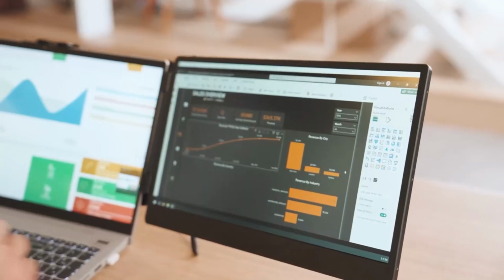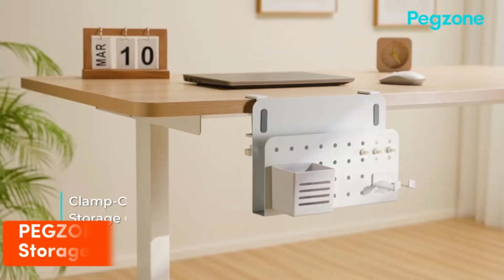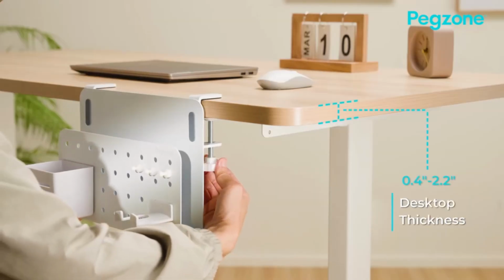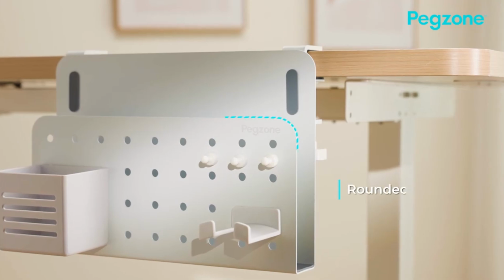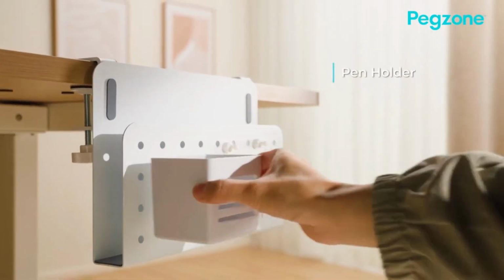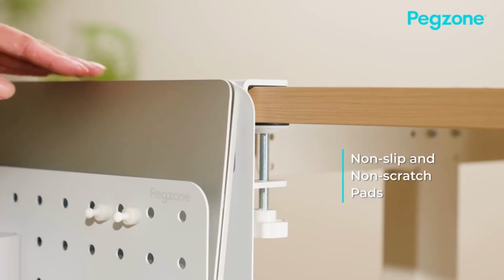Customizable settings and 180 degrees rotation enable a personalized viewing experience for professionals and gamers alike. PegZone Desk Side Storage Organizer. Efficiently utilize space with this premium metal under-desk organizer featuring versatile pegboard accessories. Designed for storing laptops, tablets, notebooks, and stationery, it effectively reduces desktop clutter.